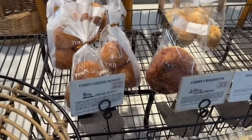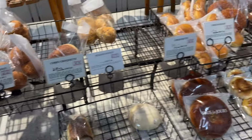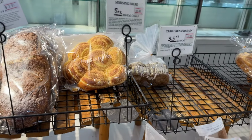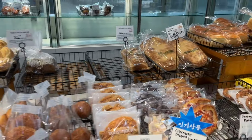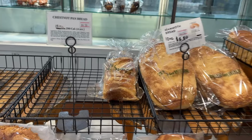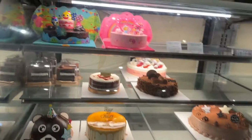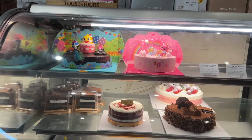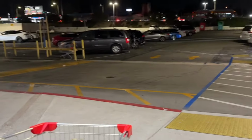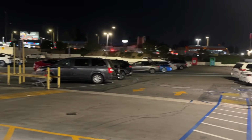They have these donuts. Morning bread. Look at the morning bread. So cute. Or this one. Chestnut pan bread. Okay. These are their cakes. Oh, baby shark. Shark, shark, shark. Okay. It's night time already.